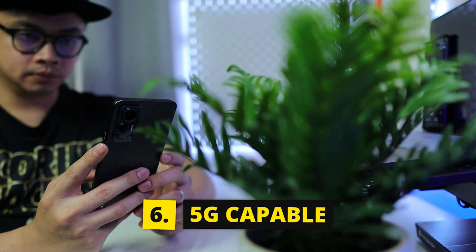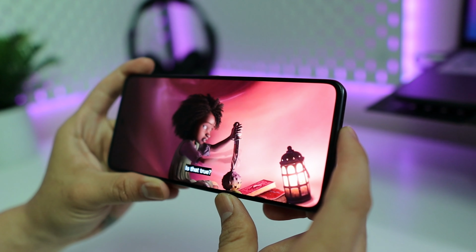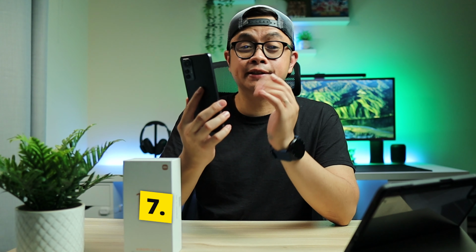Alright, now let's move on to reason number 6, which is its 5G. So the Xiaomi 12 Lite download and upload speed has been fantastic with its 5G capability. Speed is not an issue at all, even while streaming, uploading files and videos, or even just sharing great content to my friends. Reason number 7 is its design.